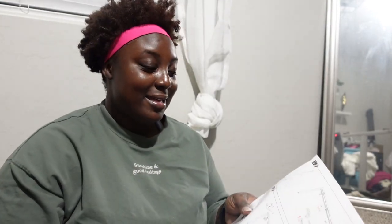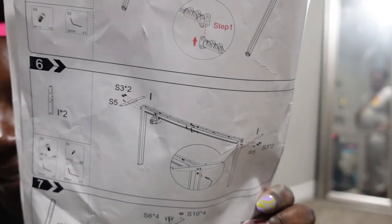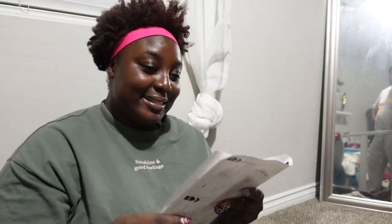They need to make instructions simpler. They won't label nothing. They ain't label nothing. All they give you is some numbers. See? Numbers. Nothing else. So that's that. Now for the fun part.